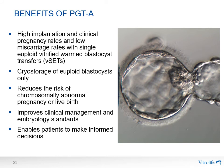Because implantation and pregnancy rates are so high, it gives you a very accurate key performance indicator for anything in the clinical and embryology protocols that perhaps is not optimal. And finally, of course, it enables patients to make informed decisions about the likelihood that they can have a baby with their own eggs and embryos. And that will allow them to make informed decisions. And of course, if an older patient wishes to continue with IVF, then that is her choice, but otherwise then perhaps they can think about oocyte donation.